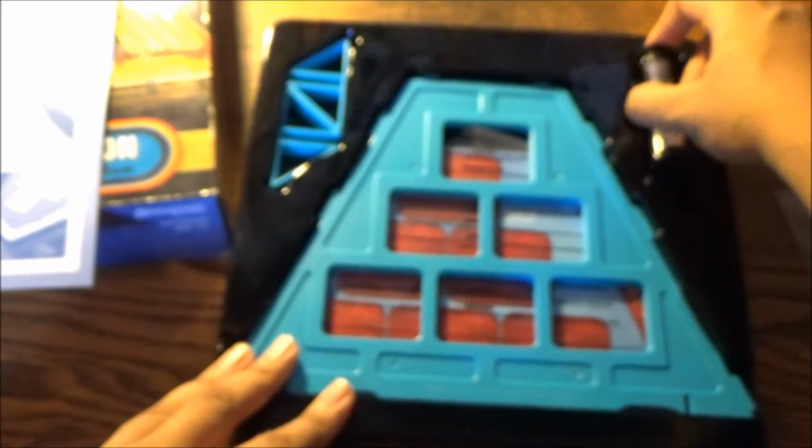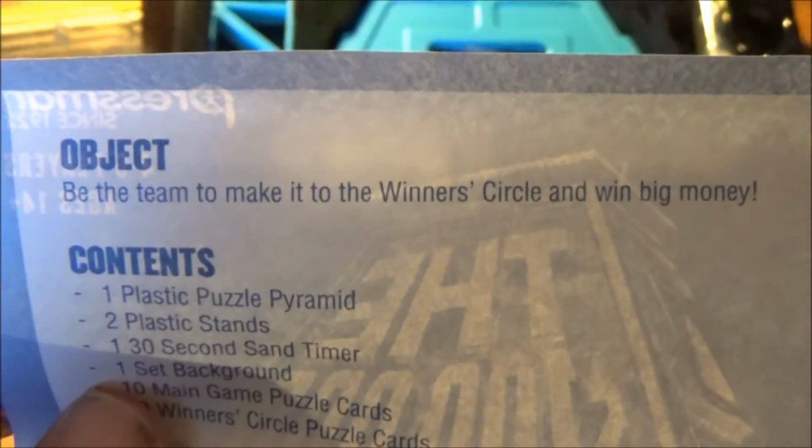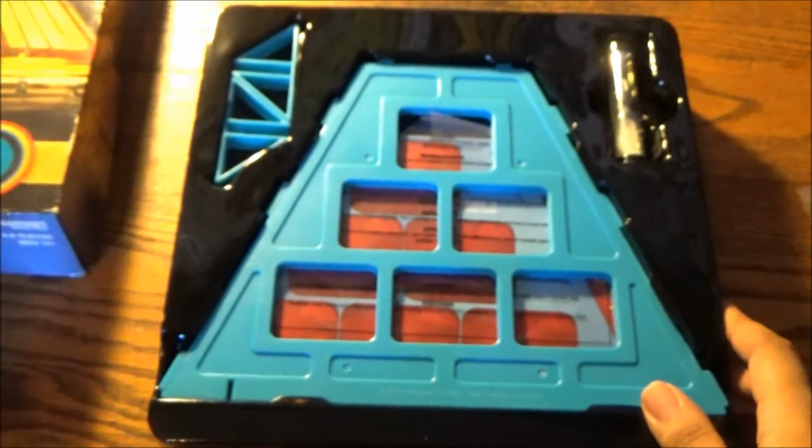Like sands in the hourglass, I wish I could collect these things all the days of my lives. But that would be a little boring. I'd rather keep them in a game like this. Anyway, the object of the game is to be the first team to make it to the winner's circle and win big money. If you watch Pyramid, that's a pretty easy proposition to follow.